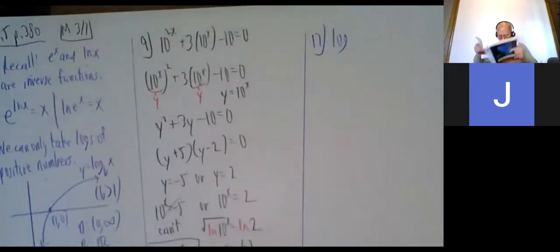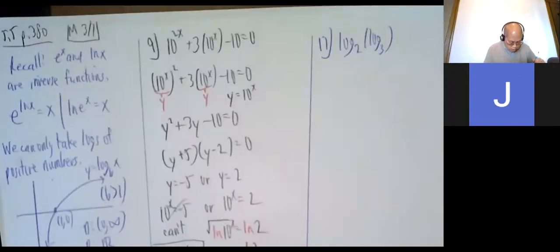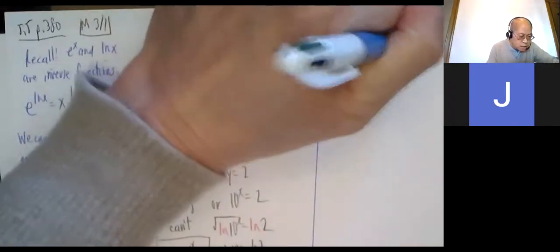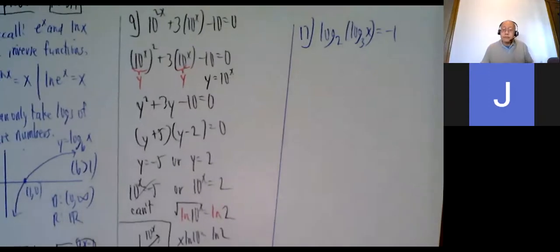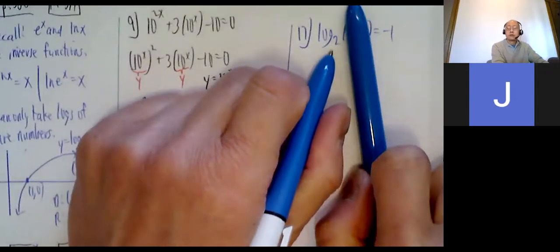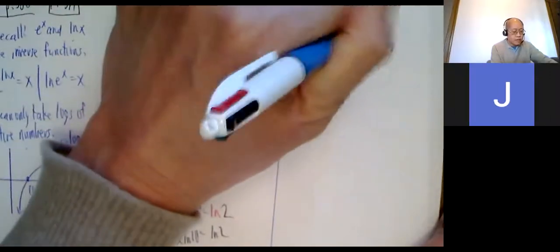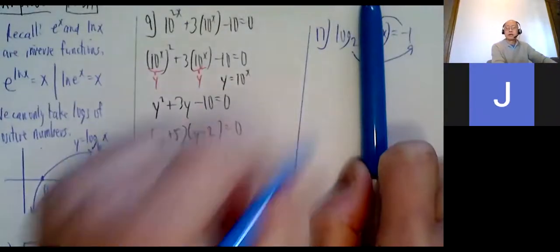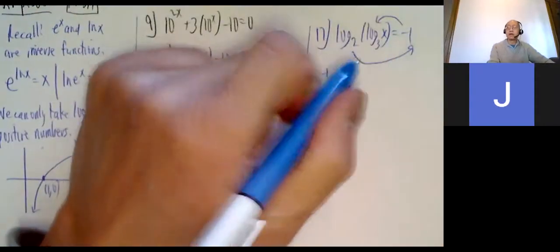Okay, 17. Log base 2 of log base 3 of x equals negative 1. Maybe don't even look at this yet. 2 is the base, negative 1 is the exponent, and this is the result. 2 to the negative 1 is this. So 2 raised to the negative 1 is whatever is behind my pen, which I now know is this funny thing.